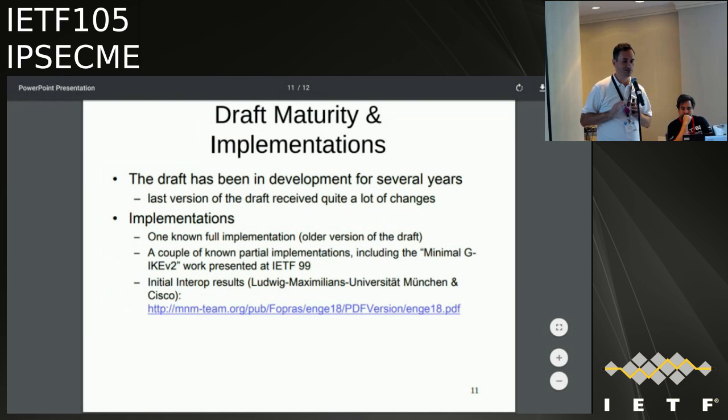So the draft has been alive for a very long time, and none of the original authors are currently on the authors list. Authors have been changing over a long time. And there are few implementations, very few. One full implementation, but of the old version of the draft, not the current version. And a couple of partial implementations, including minimal IKEv2, GIKEv2.